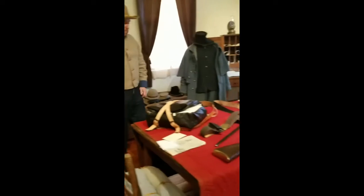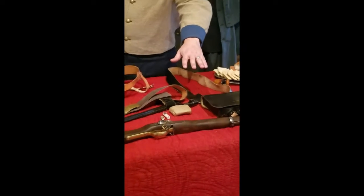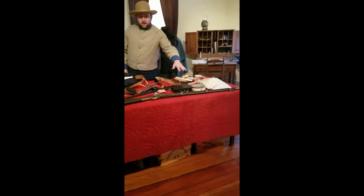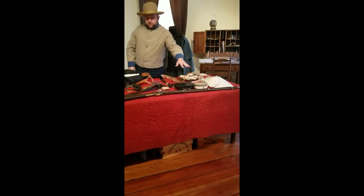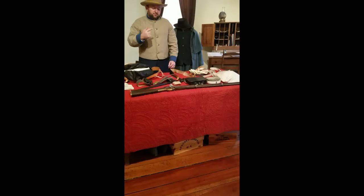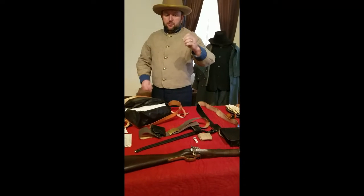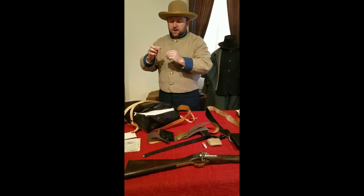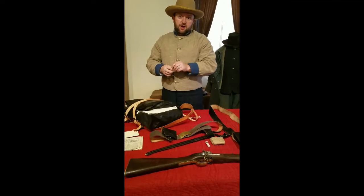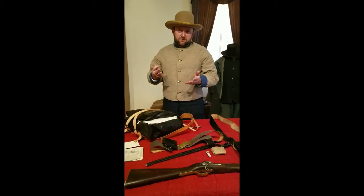And come up here to the table. This musket is a rifle musket. It's the 1853 Tower Enfield rifle musket. It was used on both sides during the war, north and south. The reason it's a rifle musket is that inside the barrel it's got grooves that cause the bullet to turn when it's coming out of the gun, and it'll keep it accurate up to 300 yards. The old flintlock style muskets were not rifled, and they were accurate at distances of 60 to 70 yards.